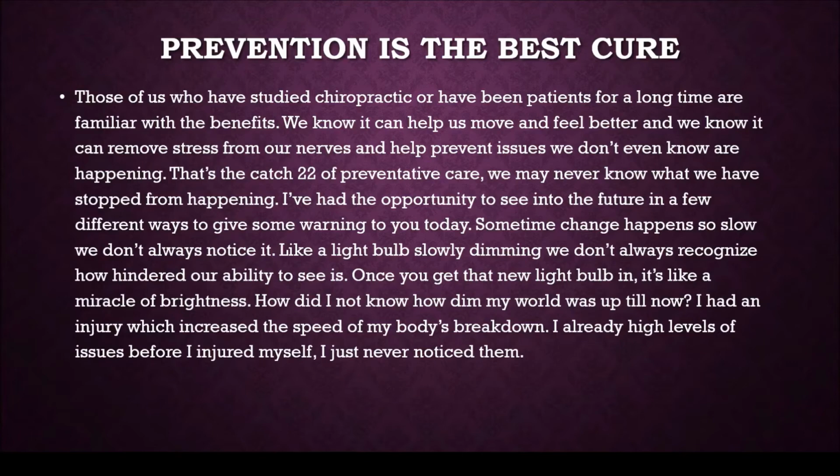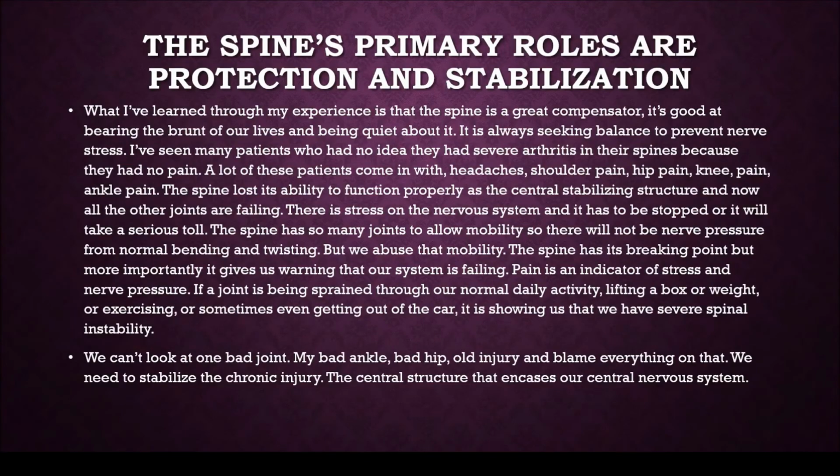I had an injury which increased the speed of my body's breakdown. Talking about myself now. I already had high levels of issues before I injured myself. I just never noticed them before. So the spine's primary roles are protection and stabilization. What I've learned from my experience is that the spine is a great compensator. It's good at bearing the brunt of our lives and being quiet about it. It is always seeking balance to prevent nerve stress.